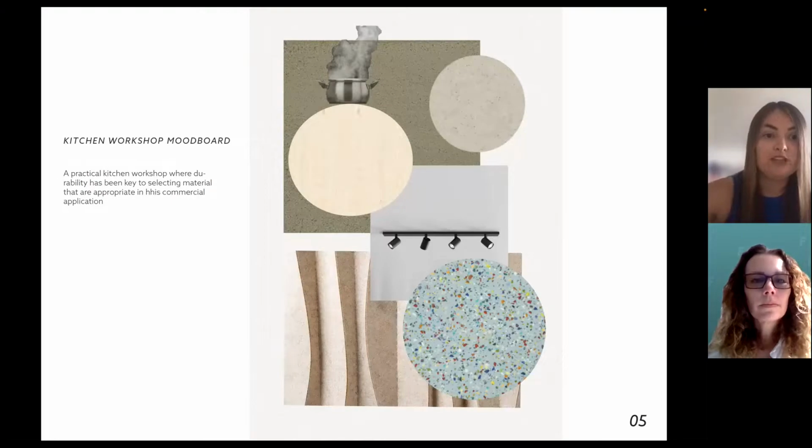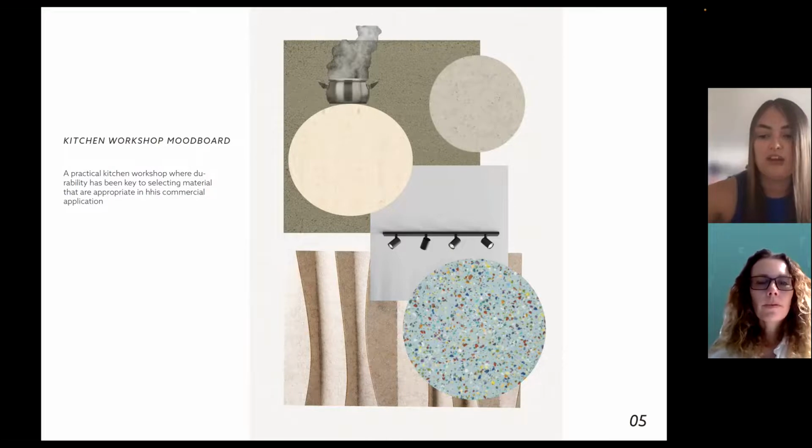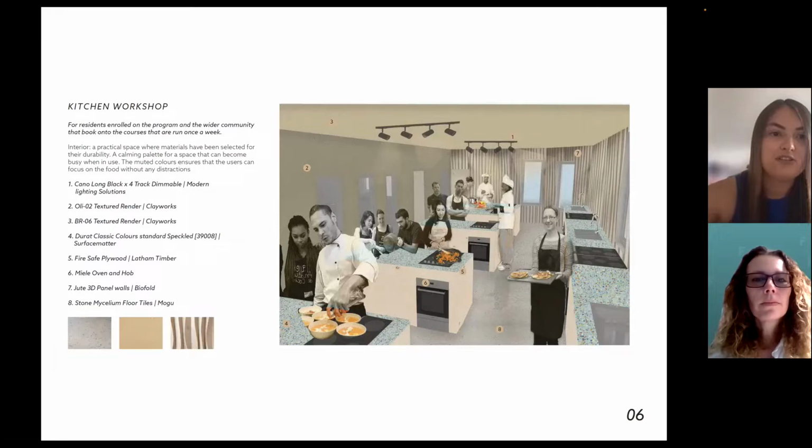This is my kitchen workshop mood board, again using quite sustainable materials. This was a jute material, which was sustainable. This is a Dura tile, which you can use for multiple things. You can use them for unit surfaces, and also as wall dividers and things like that. So it's another product you can use, and that was how they envisaged it in the space.